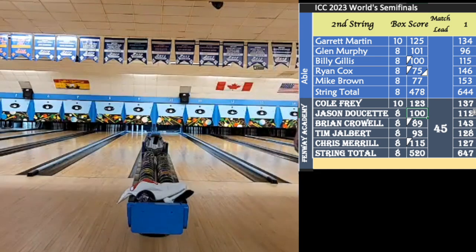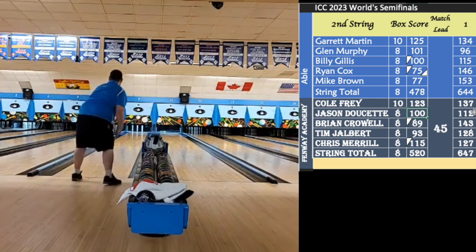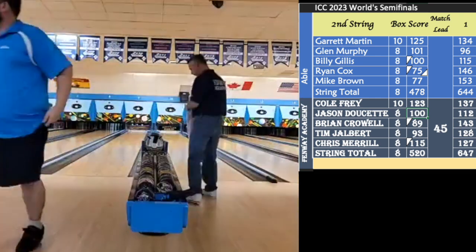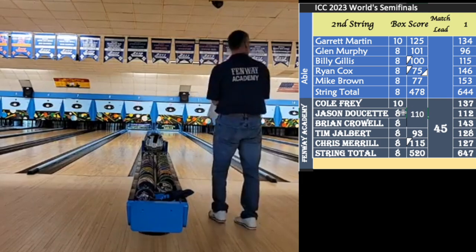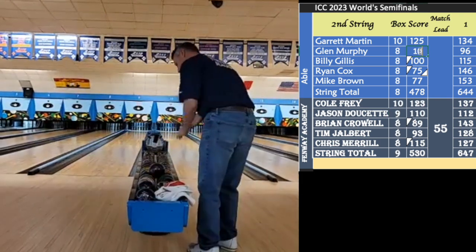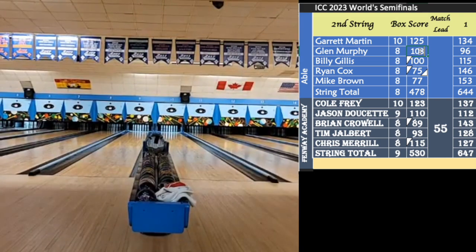Rally continuing as he picks up 3 more there. That same person. Come on now, guys. Yeah, if you don't know the shot, if you don't know the lead, let us know. Right now. Come on, baby. Fire up, baby. Fire up.